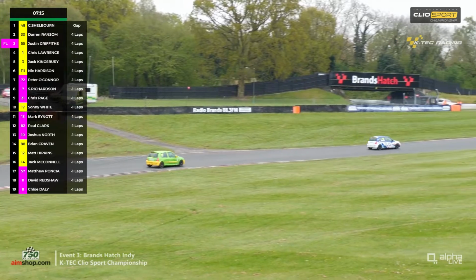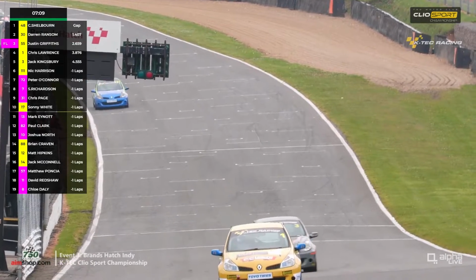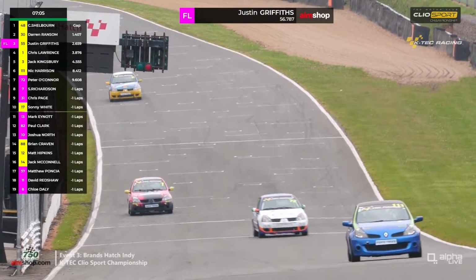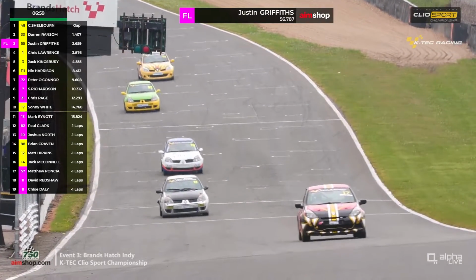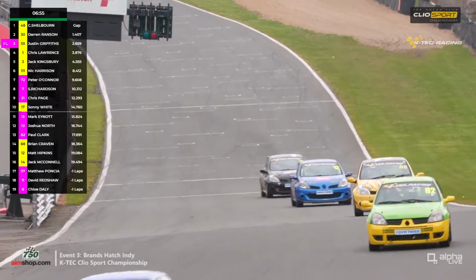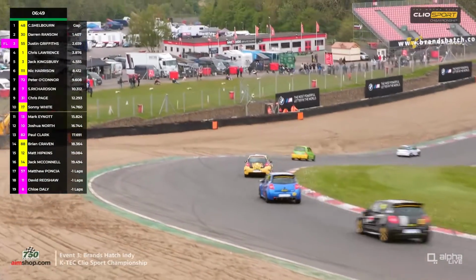Fastest lap 56.9, still with Griffiths, or it was until Darren Ransom went through and set the fastest lap, 56.824. Then that was beaten by Justin Griffiths again, 56.787, the new aimshop.com fastest lap of the race. And that means Charles Shelbourne, who's had this comfortable margin all race long with half of the race to go, has been gapped down to 1.4 seconds, despite him doing a personal best last time.